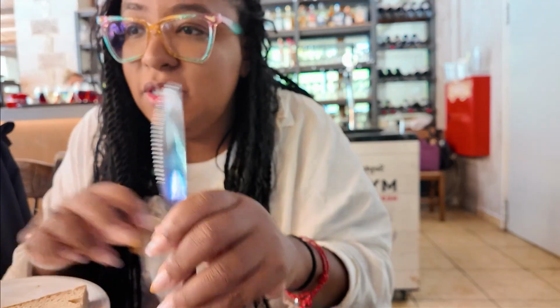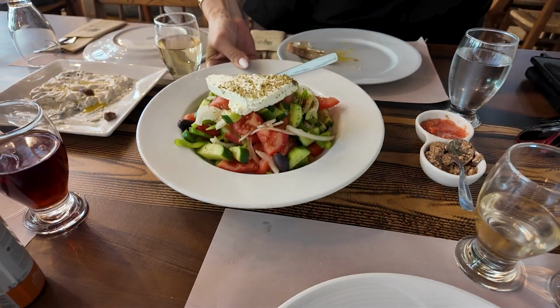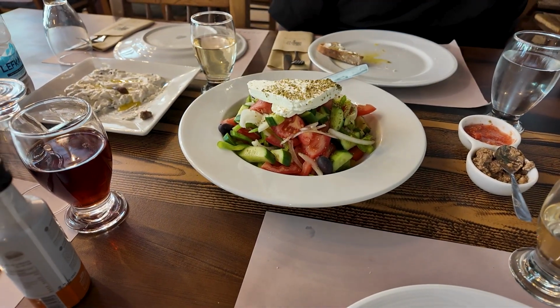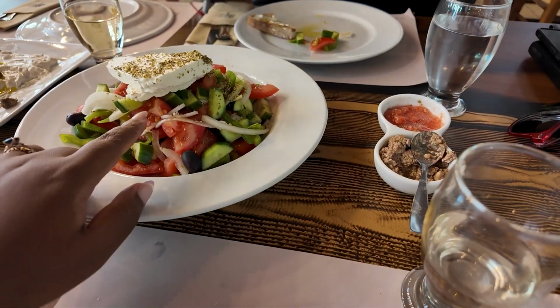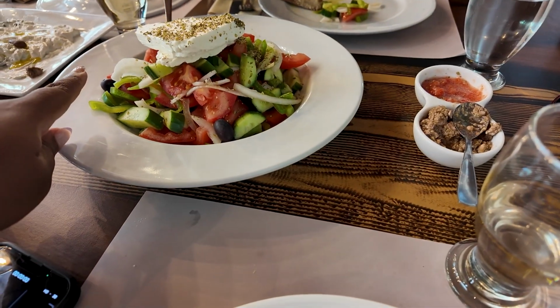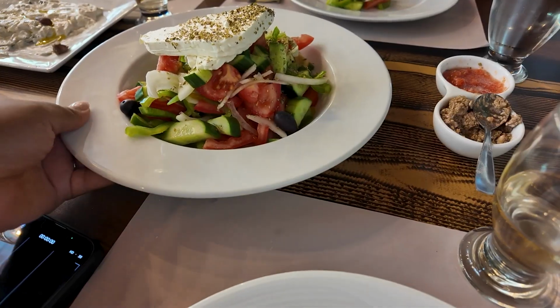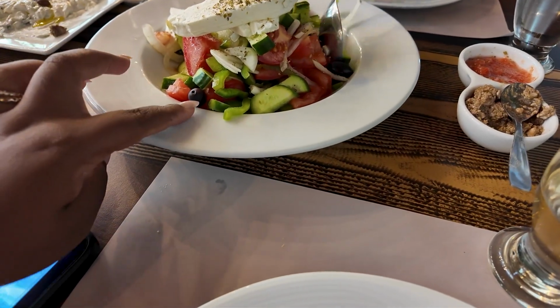It's literally tomatoes. Let's try the tzatziki, and as Sean said, it's better than the one we had in Athens. Better than the Opa Hour too? Yeah. Oh, yummy. Thank you. It's cucumber, tomato, feta with the seasoning, which I bought some of whatever day that was, and red onion. Looks like bell pepper and olives.